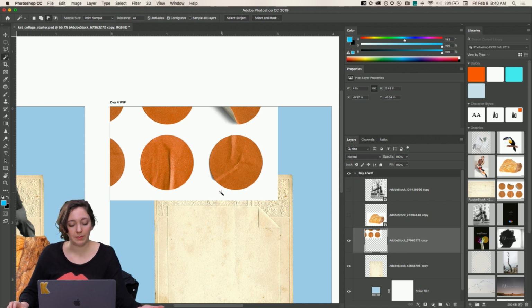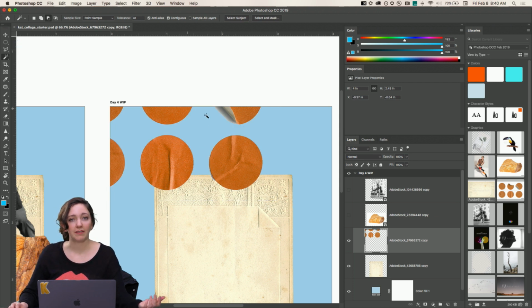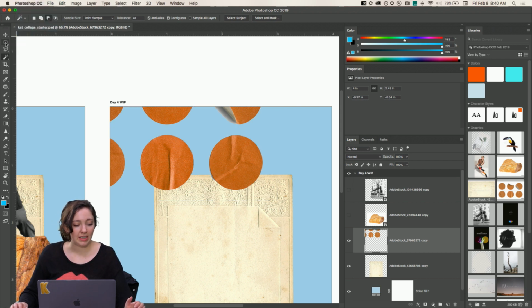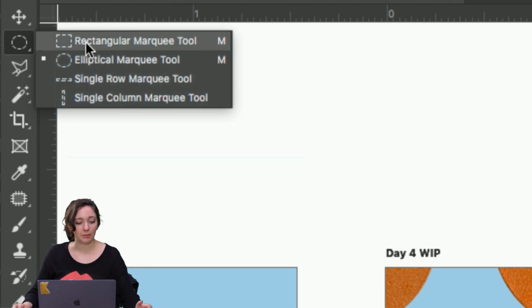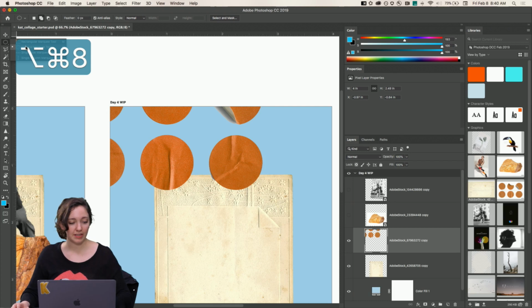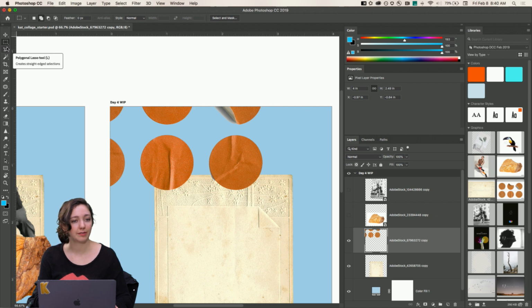So there's a couple different ways we could do this. We could do the magic wand again, but then you see, if I delete that, it'll leave all of the other ones and we just want this one. So another way we can do it is we can use the marquee tool, which is basically a selection tool with a specific shape. So if we zoom in over here, you can see that there's a rectangular marquee tool, elliptical, which is just a circle, which is what we're going to use. And if you don't see the circle, you can do Shift-M, and that will cycle through all of our tools.